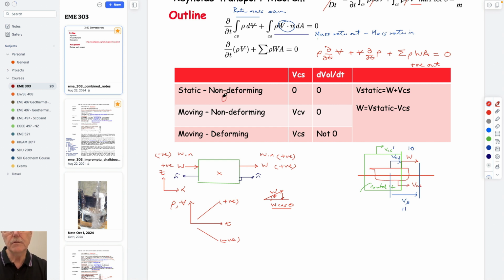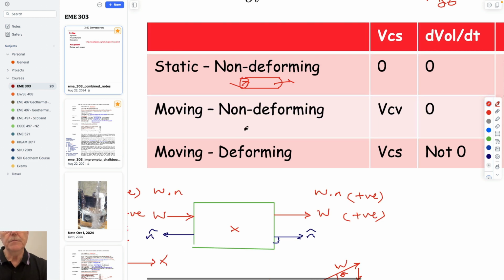So static non-deforming would be our pipe. It's a control volume that something comes through from upstream and goes downstream. The moving but non-deforming, if I draw it in the same sense, would be the jet engine, with poetic license. So this moves at some velocity VCS. So the velocity of the control surface is equal to the velocity of the control volume because this volume is rigid. So if you look at the velocity here, it's the same as the velocity here, and it's the same as the velocity everywhere on the contour. So the velocity of the control surface is equal to the velocity of the control volume.